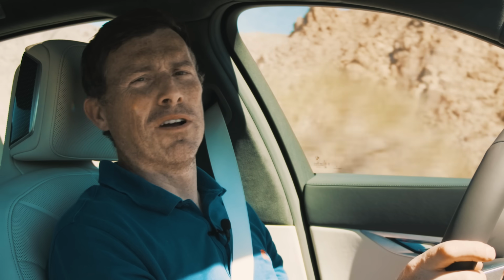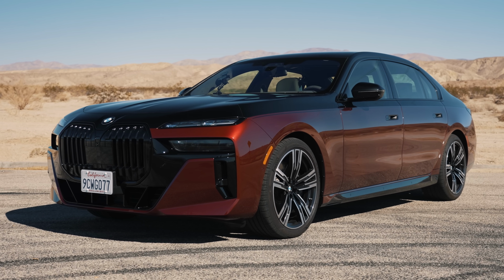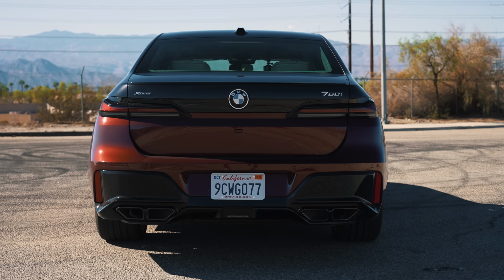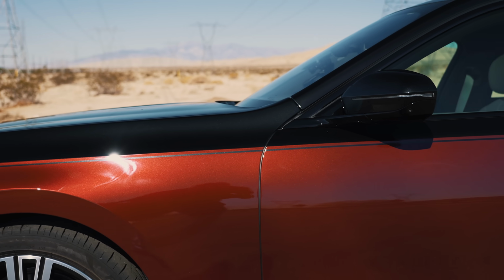I'll tell you what's not boring though. The paint scheme on this particular car, it's great. I love this two-tone. It's the first time BMW have ever done it on one of their cars. I absolutely adore it. It's got a cool little pinstripe down it. It's not a sticker, it's painted.